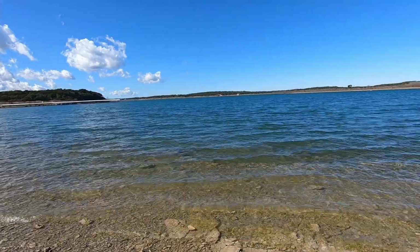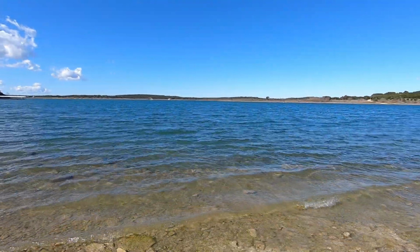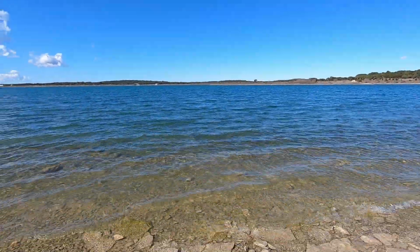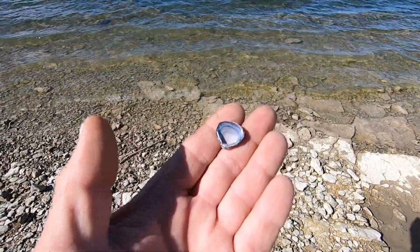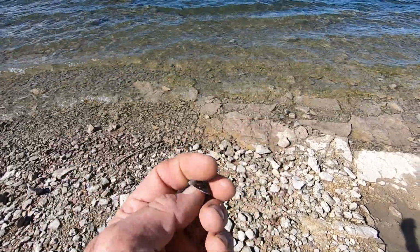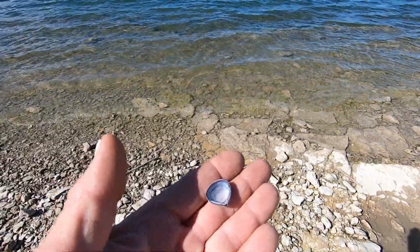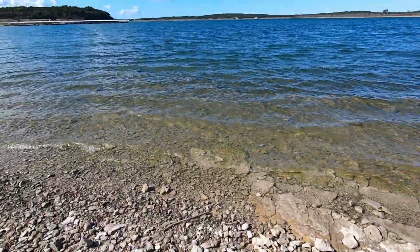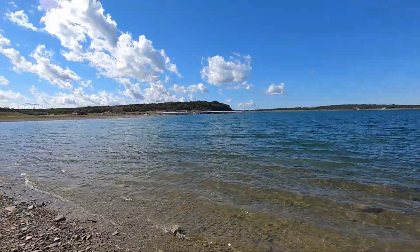Here's one of them little clamshells. You know, I got to show you a clamshell. This one here is got a pretty purple color. And these aren't the zebra mussels. This is a regular old clam here. He's a good guy. He's not a bad guy. But anyway, I think we'll wrap this video up right here.